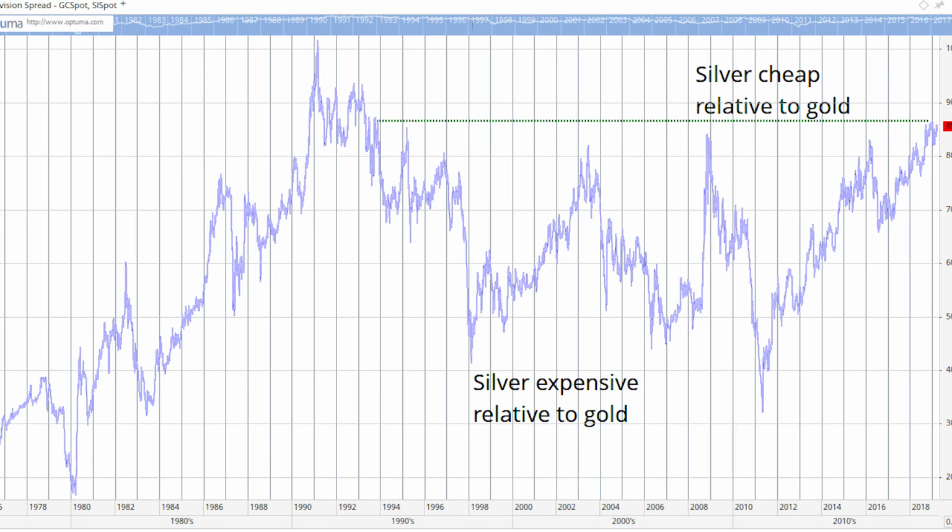Now, the last chart I want to show you today is one for the silver bulls. I think this is worth taking into account if you're a precious metals investor, to really go and seek out some silver stocks, because I think you could be seeing a big move in silver if I'm right about this whole precious metals bull market playing out in the year ahead. So the last chart I want to show you today is the gold silver ratio.